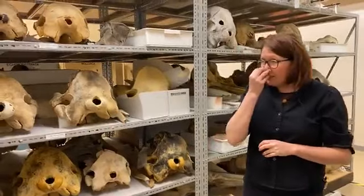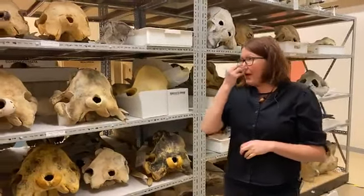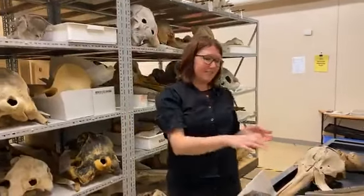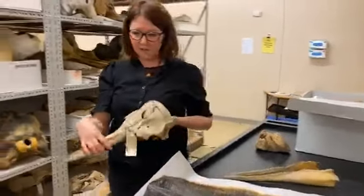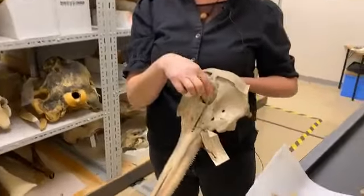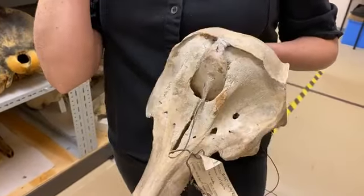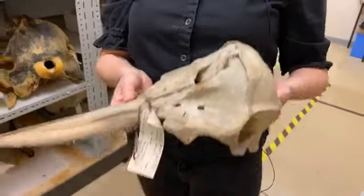So we have noses on the front of our face, but with whales, they've migrated to the top of their head with blowholes. So you can see in the top of whale skulls, you'll have these holes here, which is where the blowholes pop out. So they don't have to get their whole head out of the water. They just pop up and breathe.